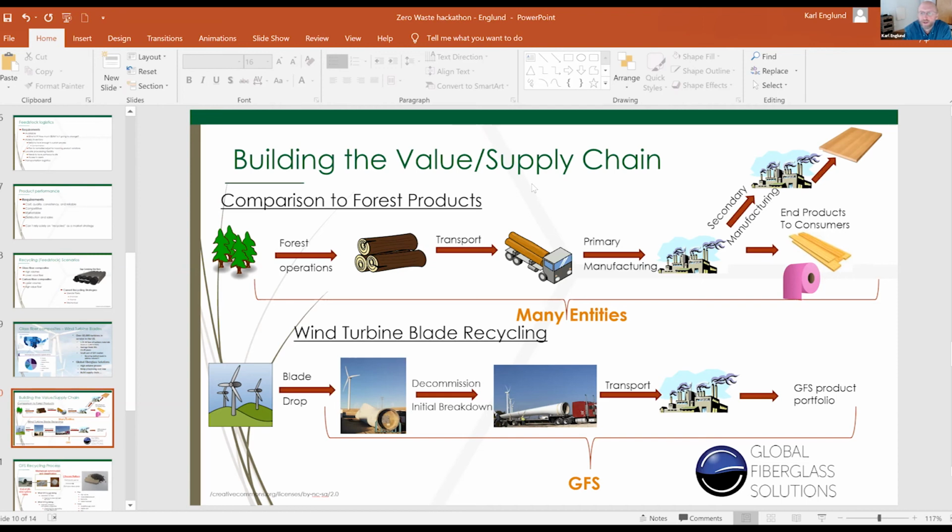The person that's making a panel product doesn't have anything really to do with the sawmill and the logging side of it. So one of the things with newer materials and new products like this is dealing with this supply chain. And at GFS, we've had to deal with that entire supply chain, working with the vendors and the owners and the operators of the wind farms, and getting onto their vendor contract list is a big hurdle.